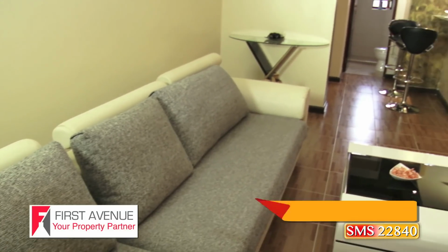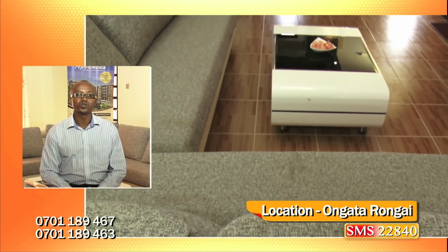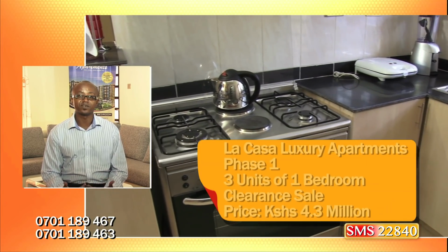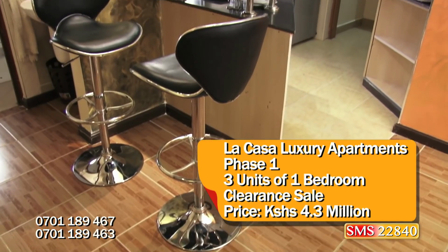For phase 1, the 2 bedrooms are sold out. We actually sold out a year ago. And for the 1 bedrooms, we only have 3 units remaining, which are currently under clearance sale. Some of them actually have tenants. So if anybody is looking at getting an investment, you can invest in a 1 bedroom and enjoy the tenants who are already inside.